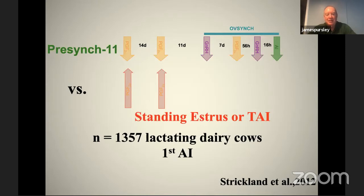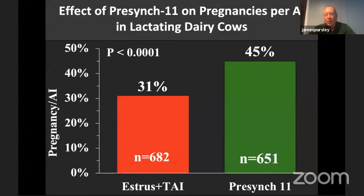You can give those cows prostaglandin all you want, it won't do anything to those cows. So they have to be cycling in this case in order for Presynch 11 or any type of a prostaglandin program to work. So think about that a little bit. And so in this case, big differences in fertility. We had about a 50% increase, to be quite honest, in this particular case when you go from about 30 to 45%. So that's a huge increase in pregnancies off of first AI.